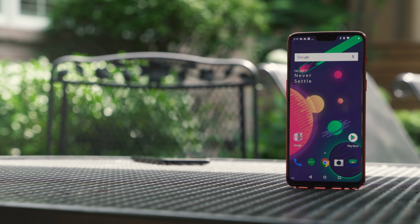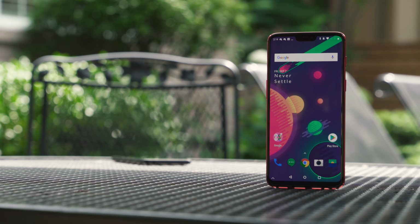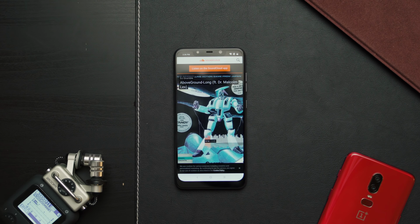Please. That display is not that much better or bigger. The F1 is 6.18 inches, making it ever so slightly smaller. And you're right, the OnePlus 6 has deep blacks and a brighter screen, but the LCD panel offers better whites and much sharper text since it's not using a pentile matrix. I'll give the OnePlus 6 the lead with the display, but when it comes to sound, the Poco F1 has stereo speakers and a headphone jack, which actually sound pretty great.